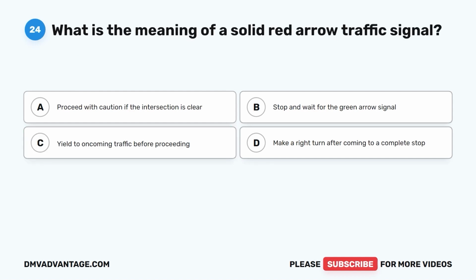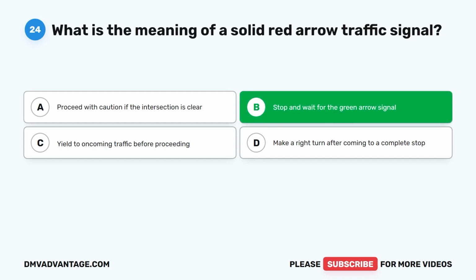Question 24. What is the meaning of a solid red arrow traffic signal? A. Proceed with caution if the intersection is clear. B. Stop and wait for the green arrow signal. C. Yield to oncoming traffic before proceeding. D. Make a right turn after coming to a complete stop. The correct answer is B. Stop and wait for the green arrow signal.